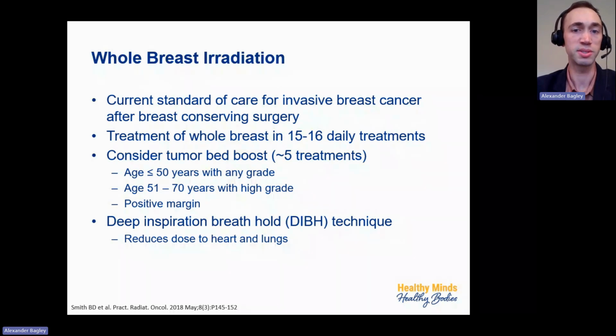We can do this technique and it leads to a significant reduction in the radiation exposure to the heart and also to the lungs. And so for the vast majority of our patients with left-sided breast cancers, we will discuss this option with them. And I think it does help reduce long-term toxicity.